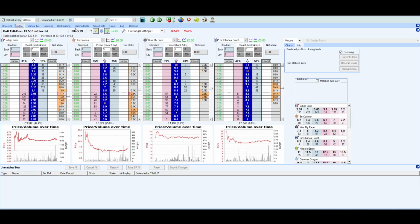let's have a look. 22 grand matched, 12 minutes to off. But could be tighter. Not feeling this particularly. I mean, these two have had a slight drift in recent times. This one finding support off of threes, I think. Yeah. So support off of threes to move higher.